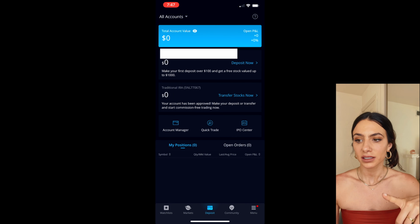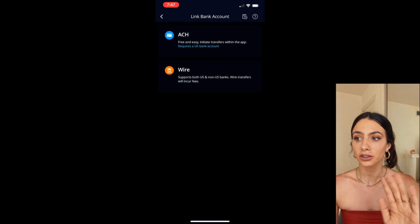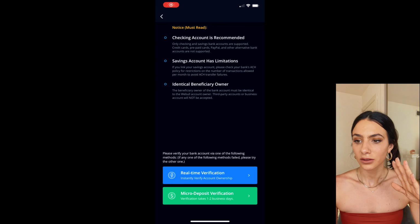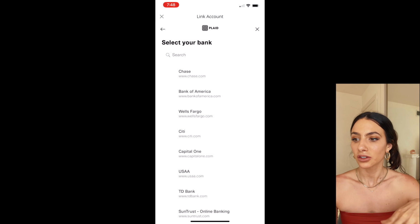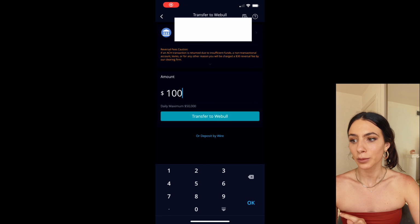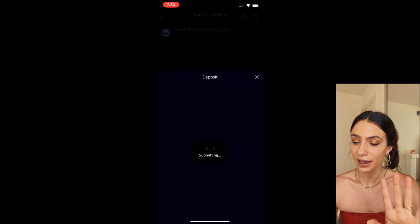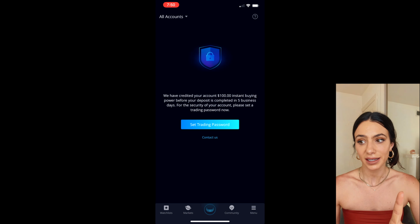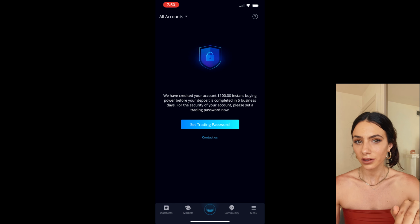Then you're going to click deposit on the bottom middle, and you are now going to link your bank account so you can transfer funds into your Webull account from your bank account. Okay, so now you have the option to do ACH or wire. I'll be doing ACH. So click that, then continue by selecting which bank you want to link. Enter how much you want to transfer from your bank account to your trading account. Also, I highly recommend setting a trading password and two-factor authentication just to add that extra level of security, because there's lots of annoying trolls.